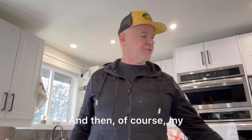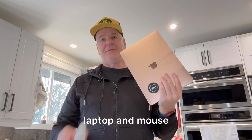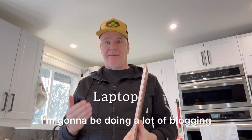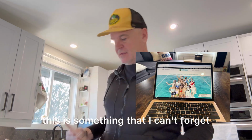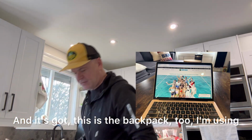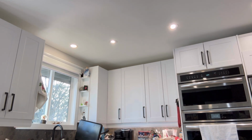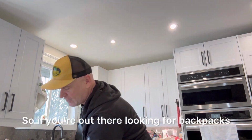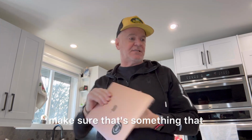And then of course, my laptop and mouse. I am a blogger. On this trip especially, I'm gonna be doing a lot of blogging. So this is something that I can't forget. And it's got the backpack too I'm using. Just has a nice little compartment for it. So if you're out there looking for backpacks, make sure that's something that you do.